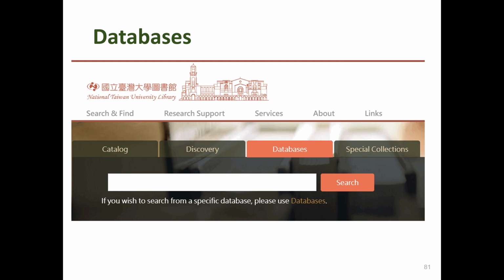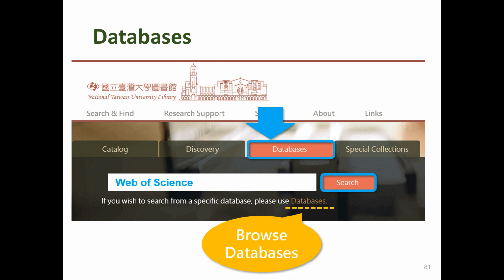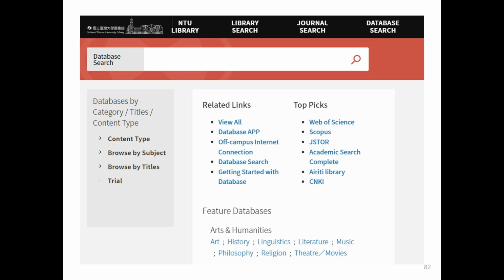To use databases, you can go to the library website. Click on the third tab, Databases. If you already know a specific database, just type the database title in the search bar and click the search button. If you want to browse all accessible databases through the NTU Library, click the database link under the search bar. It will connect to the database page.